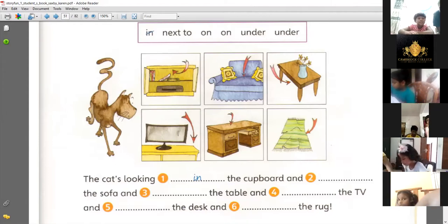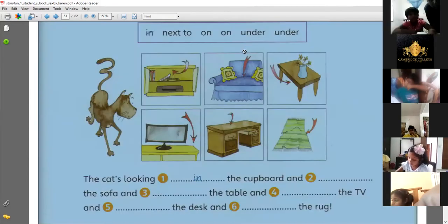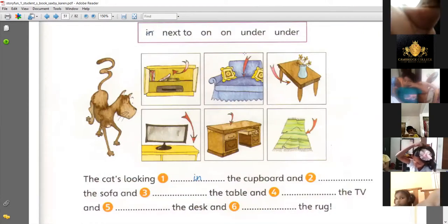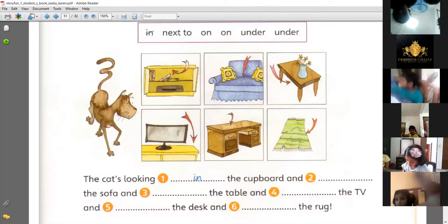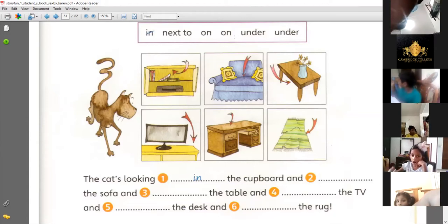The cat is looking in the cupboard and blank sofa. And there's another blank, the cupboard, blank the TV, and blank the desk, and blank the rug. So you have to use these prepositions they have given here inside this box. So I will give you a few seconds or minutes. You want to find the arrow. Okay, shall we start?